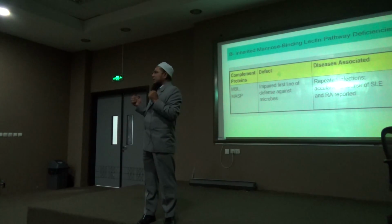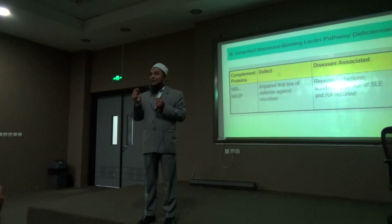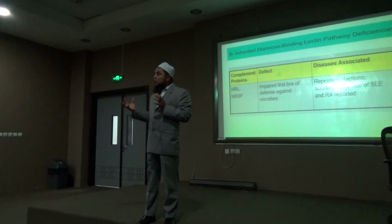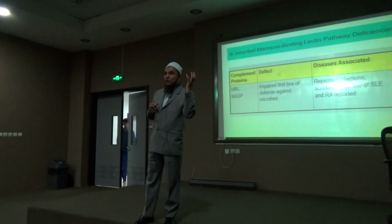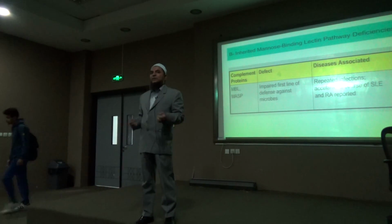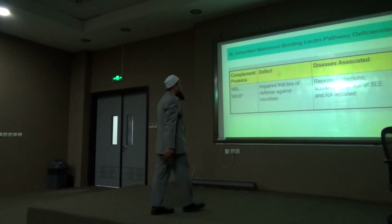For example, if a dangerous person came here, or there is an accident, do you think that an ambulance will be there all the time? It will take time, isn't it? 5 minutes, 10 minutes, 2 minutes, 3 minutes. Similarly, antigen antibody complex takes time to activate the classical pathway. But in the alternative pathway, in the MB-lectin pathway, you don't need antigen antibody complex. Clear? So that's why we call it the first line of defense.